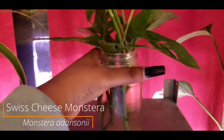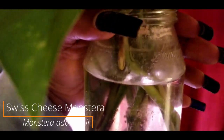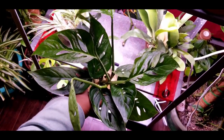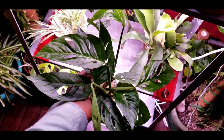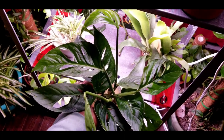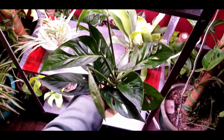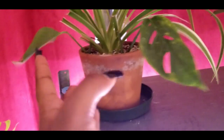As you can see, we have one root coming out. I have more in water, my little Monstera Adansonii little bouquet of propagation. And then I was curious and I just added two little ones in my spider plant, but they're gonna look rough.